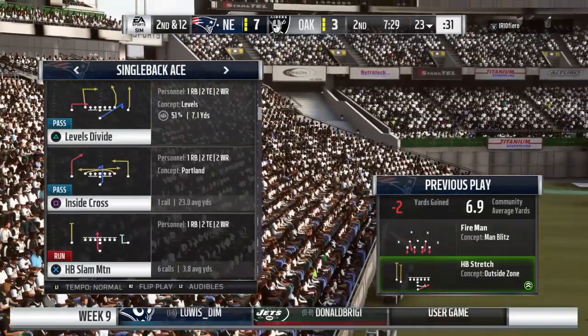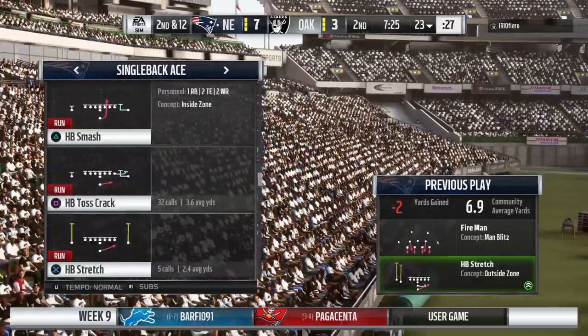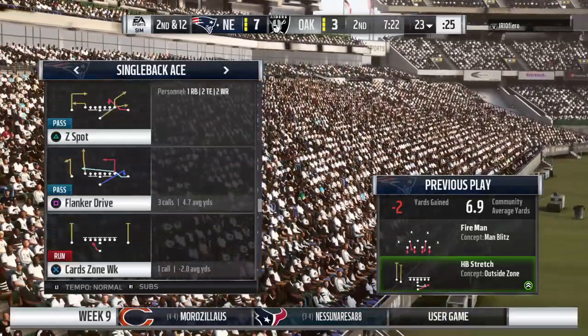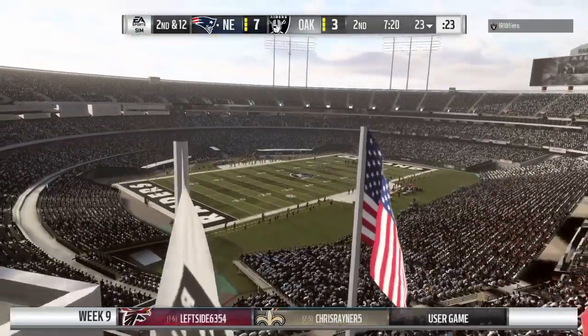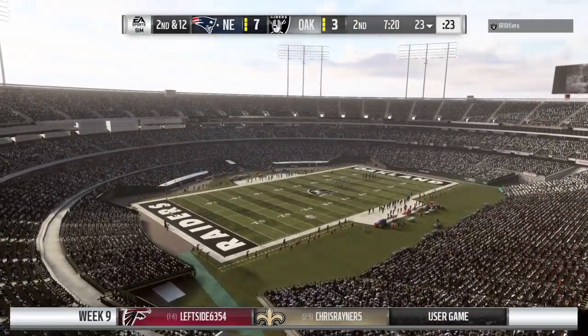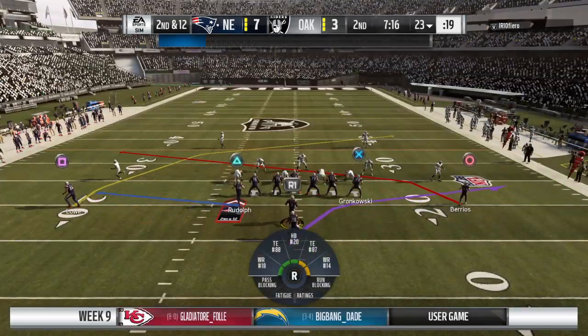Yeah, and that was a safety that came through and made the play, but there's no doubt in my mind, he hits like a linebacker, and we see a lot of that in today's NFL, don't we? And that time, we do indeed, a big hit for a loss. First play of the drive goes the wrong way. Here's second and 12.